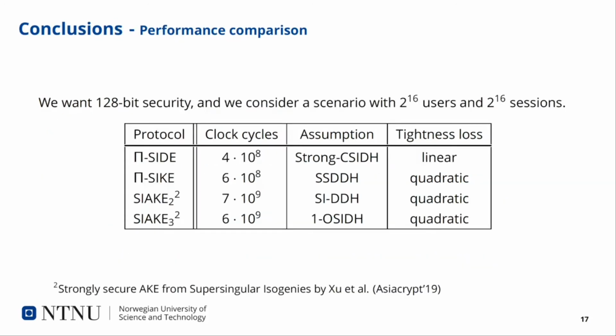In the paper, we also provide a quick comparison between our scheme and some of the latest key exchange protocols, by having a look at the number of cycles required to run a key exchange session. We mainly refer to the two SAC protocols that were introduced last year at AsiaCrypt. And as we can see, our scheme is at least one order of magnitude more efficient than the SAC schemes.